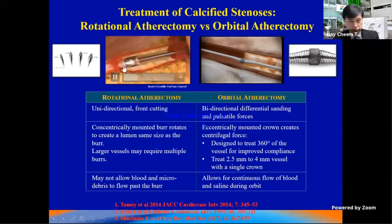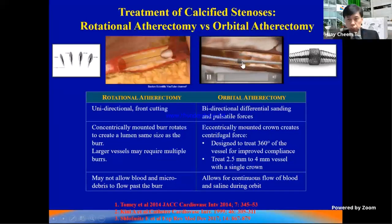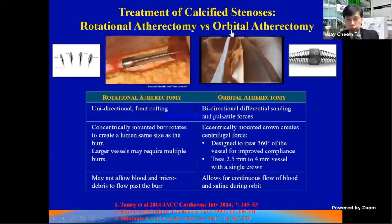And during the burring process, there's actually no blood and micro debris that can flow through the burr. But when you look at orbital atherectomy, it is quite different. It is a bidirectional cutting device, so you can ablate as you go forward and you can ablate as you come back as well.